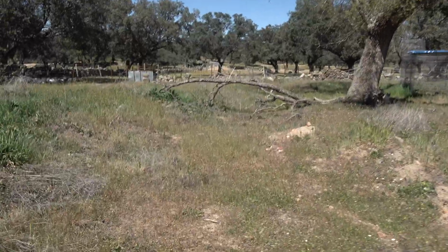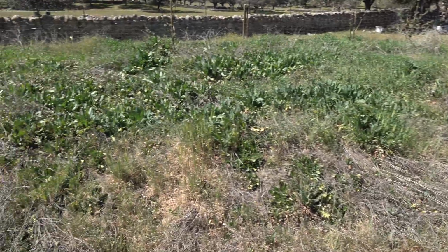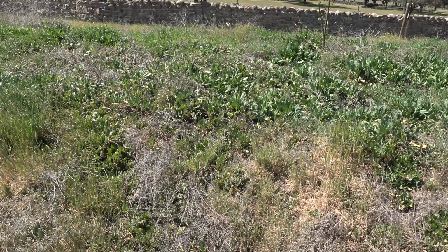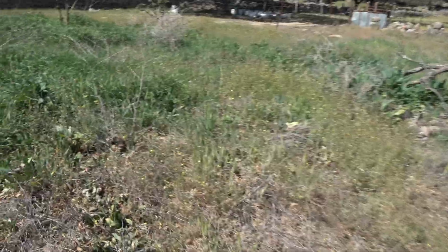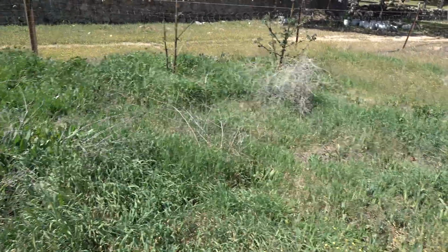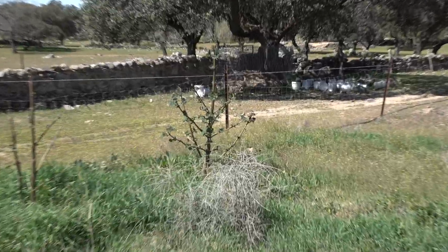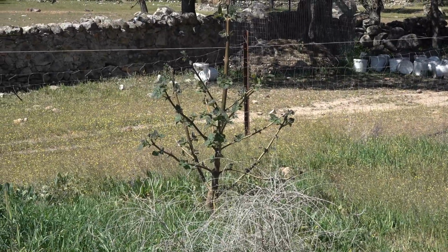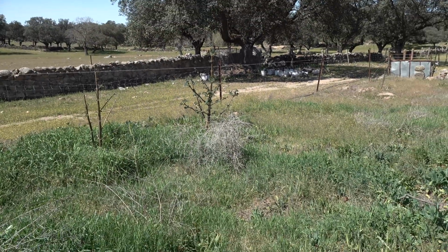So, as you can see here, there's a lot of biomass being produced. And my plan is to bring the sheep in here, so that the sheep can convert this. Maybe the horses also. Probably first the horses and then the sheep. And you can clearly see that this paulownia there is making a lot of leaves. So this is looking very, very good. So let's see how all of them do.